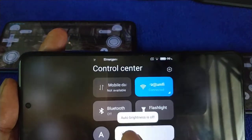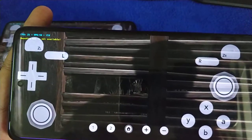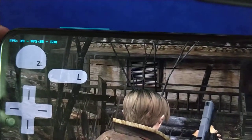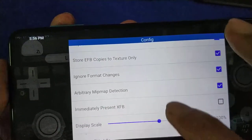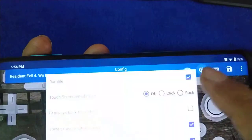Okay, auto brightness. Volume. Twenty. But we reduce the CPU clock speed. Same also. No improvement.